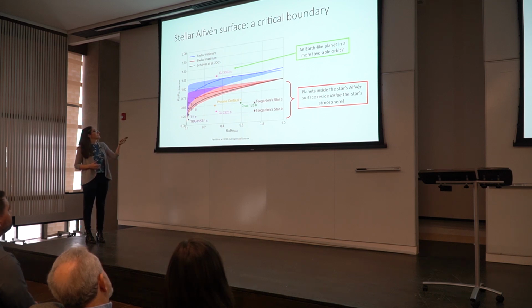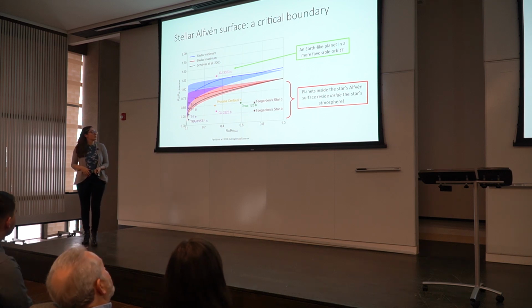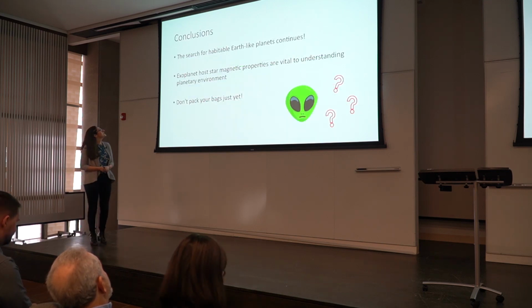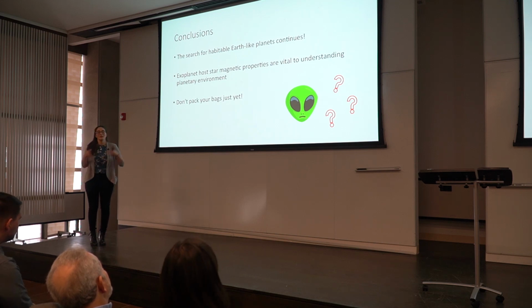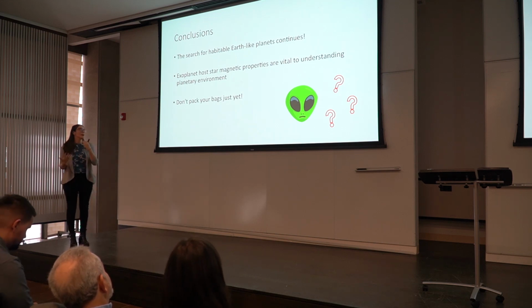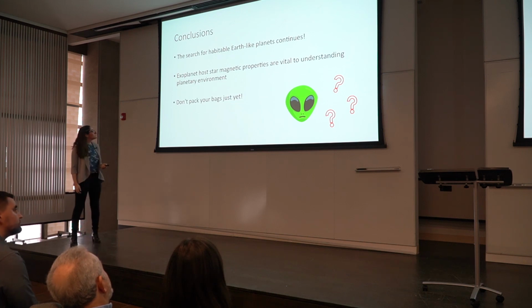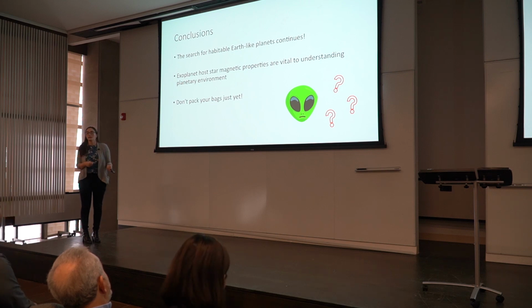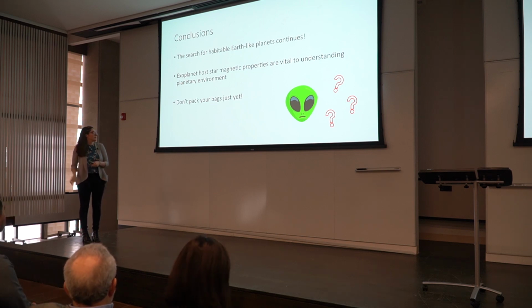This is a little teaser that this planet is maybe in a more favorable orbit, but a lot more modeling and observations would have to go into that. So I want to leave you with just a few conclusions. The search for habitable life is a really exciting field, but there's a lot more work to be done. Particularly, we need to consider exoplanet host star magnetic properties. They're vital to understanding the planetary environment and the potential for habitability.